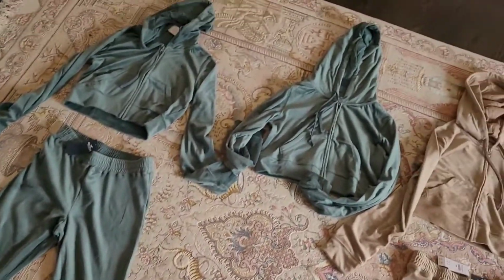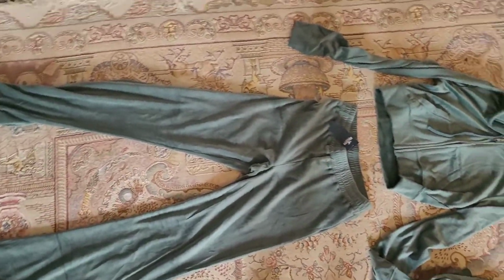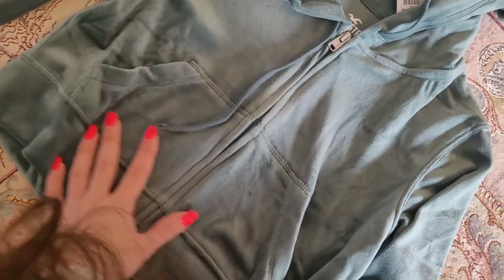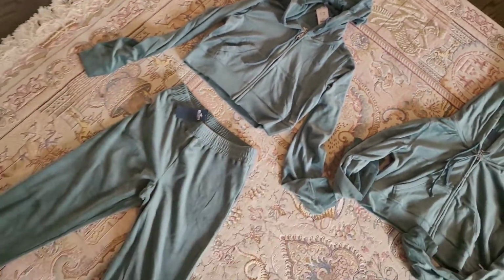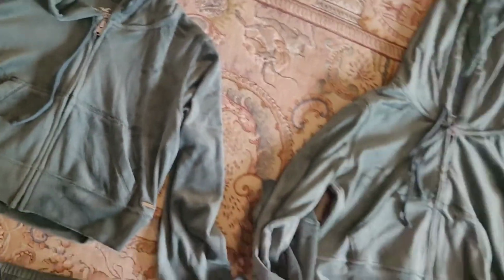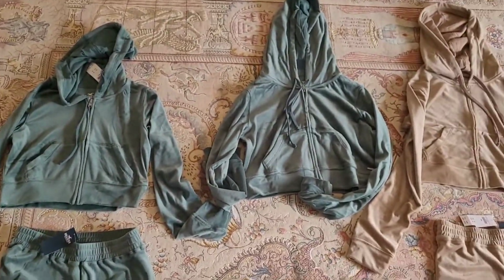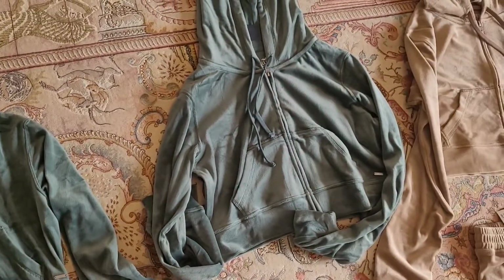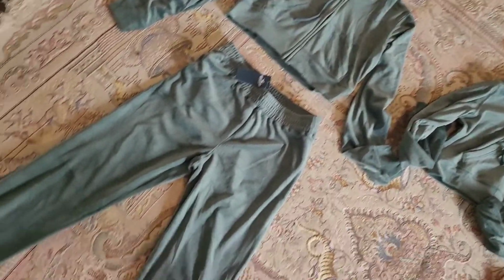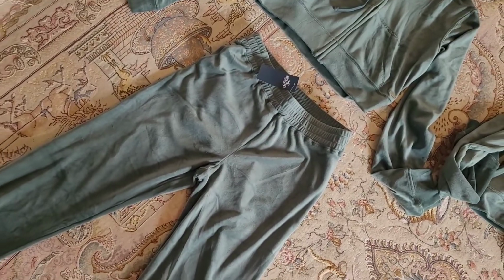So I'm gonna have a hard time deciding, but once I wear them, I think I will know which one suits my complexion better. This is a really nice color. It's somewhere between, I would say, green and blue a little bit. It's not a full green. Maybe it has some gray in it, but it's a really nice color. And yeah, I have extra small and small. They're not too different, but I like the top to be fitted, and the bottoms are kind of high-waisted. So now I will try these on and let's see.